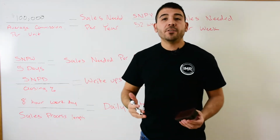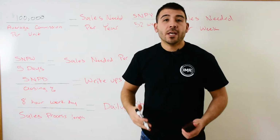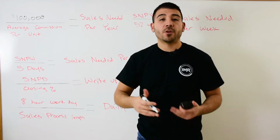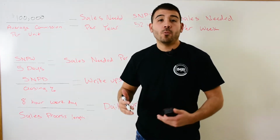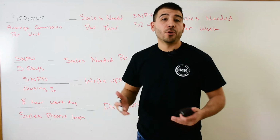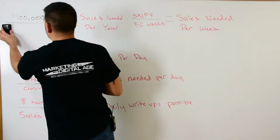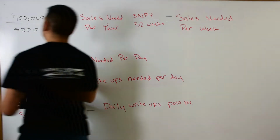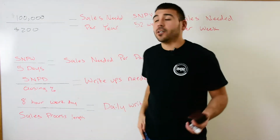And the next thing we need to do is divide that by the average commission per unit. So this is going to fluctuate depending on your pay scale at your dealership, or depending on what your commission is per car or per unit. But we're going to say that we make $200 per car, per unit that we sell for this example. So average commission per unit, $200.